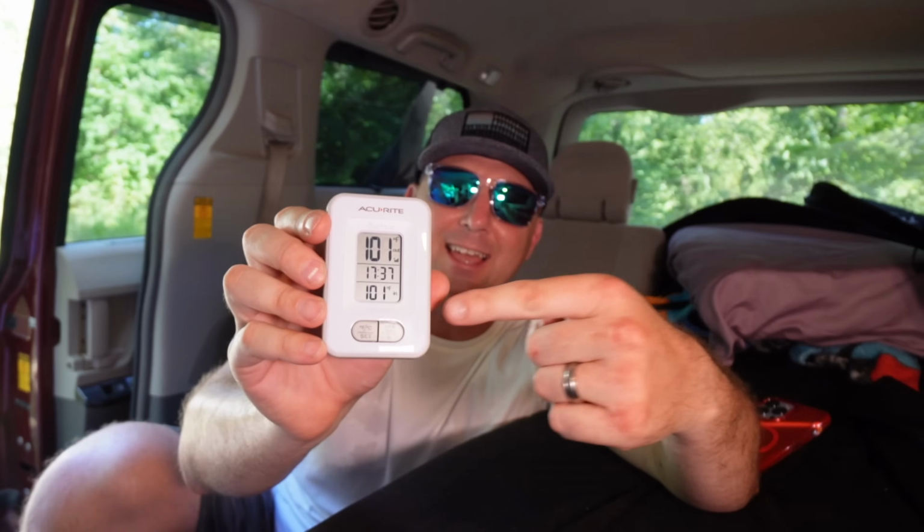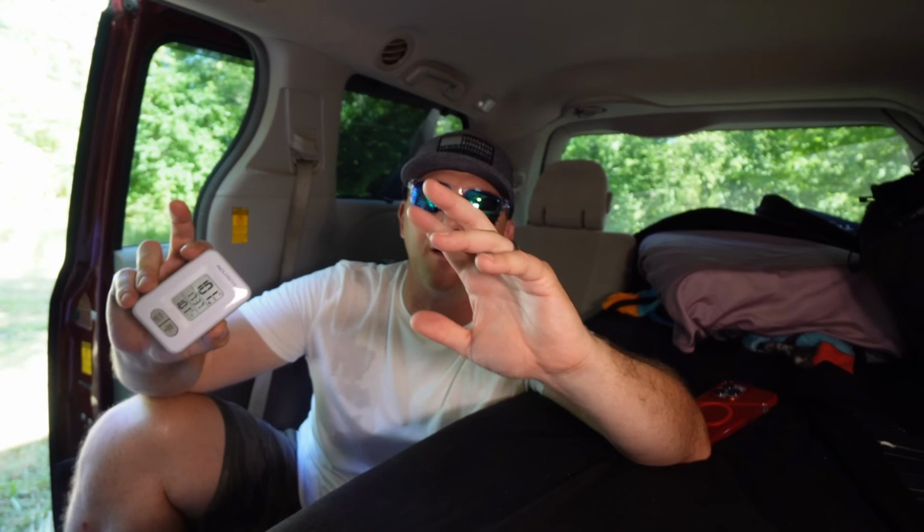It just hit 101 degrees Fahrenheit inside and outside of the vehicle. So it's still brutally hot, and in a little bit when the sun starts to set, I'll start the air conditioner and hope that it can cool off the inside of the vehicle.